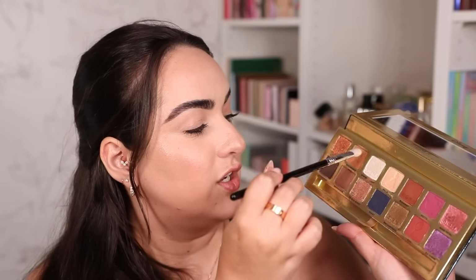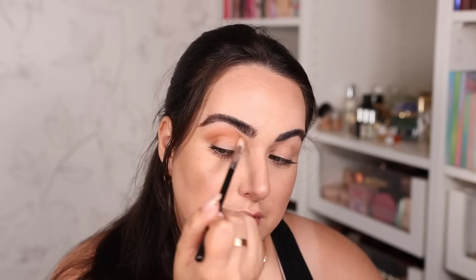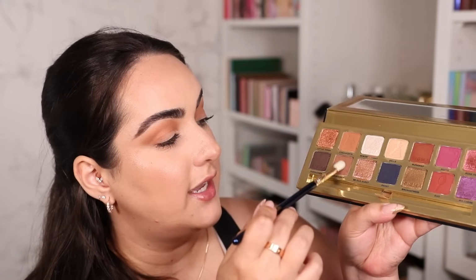Alright, so let's go ahead and create a look with this palette. I'm going to start with the shade Cogsworth right here. And this is a Sigma E28. I just love this brush for transition shades. And so I'm going to grab that shade and add it all throughout the crease of my eye. Just back and forth, just like so. And I'm using this brush kind of like the thick way around so that it really blends everything. I'm going to intensify things with my Sigma E24 and the shade Bookworm.